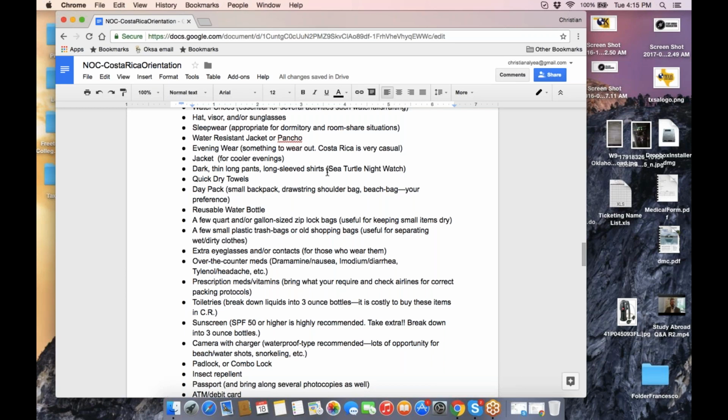Okay. You can buy these at many places. You can buy this at Ross. You can buy this at Target, at Walmart. Many places. They're about $10 to $15, and yeah, it's a good investment. It'll last you a long, long time.